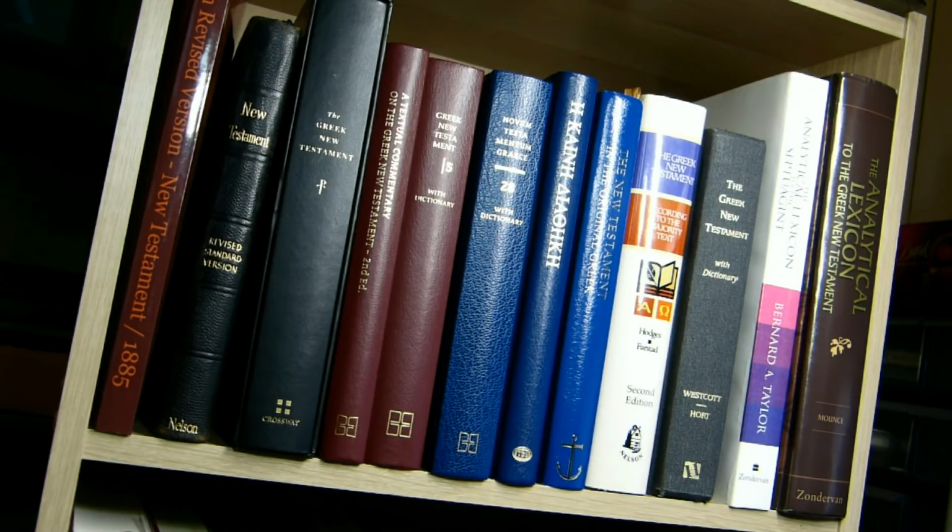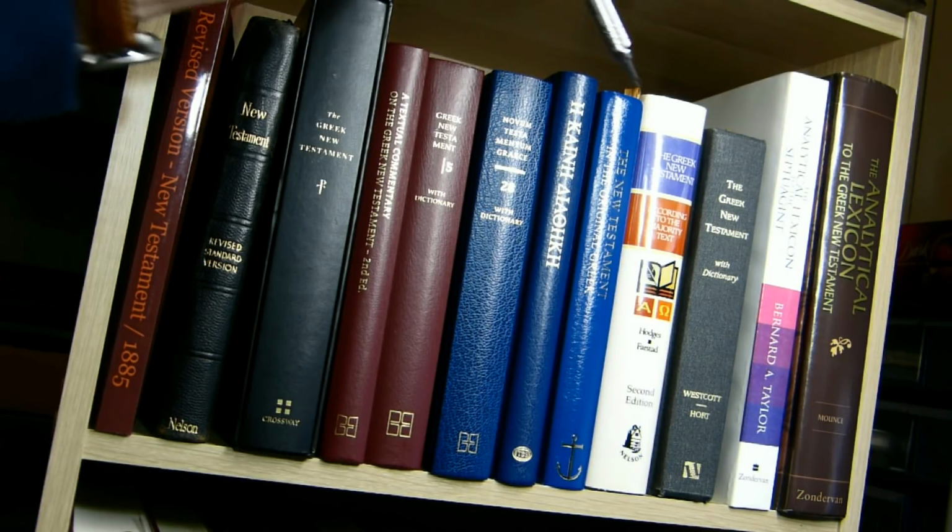Majority text theory is very interesting. I'm not totally convinced of the essay in the back where Maurice Robinson gives the argument for the Byzantine priority. But I think he has a problem. He has to explain why the majority text, not majority readings, but the majority text itself isn't present in the desert sands. But the critical text people really do need to come up with a plausible explanation for the rise of the majority text, and I haven't read that yet.